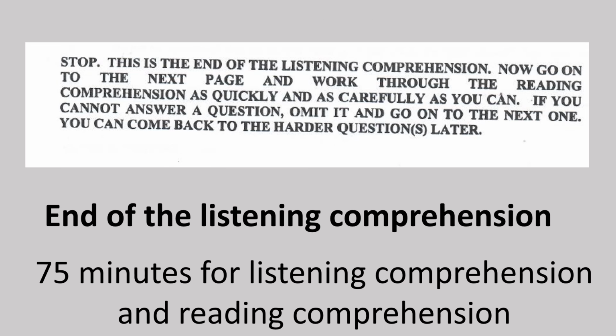And I'm reading the last part, which says stop. So when it says stop, you have to stop because it means that the exam is finished. This is the end of the listening comprehension. Now go on to the next page and work through the reading comprehension as quickly and as carefully as you can. If you cannot answer a question, omit it and go on to the next one. You can come back to the harder questions later.